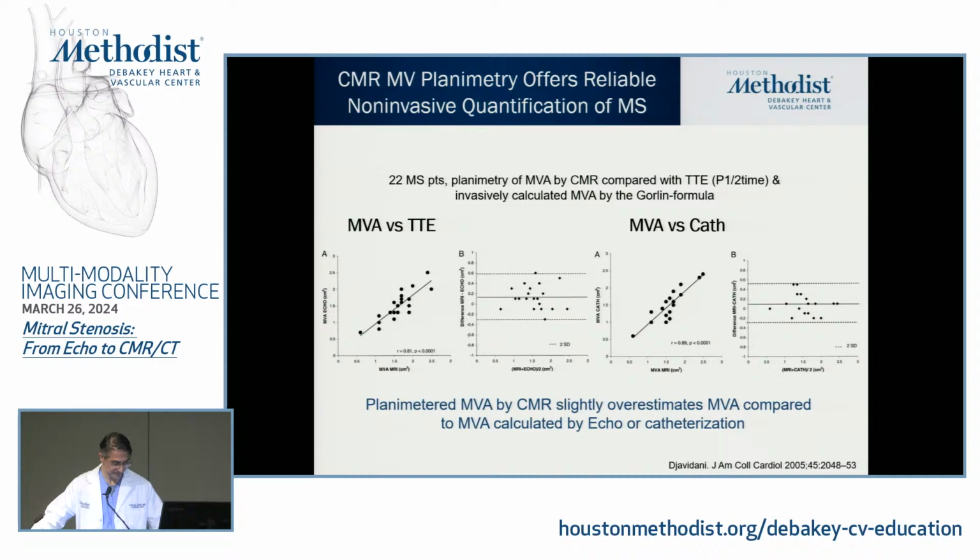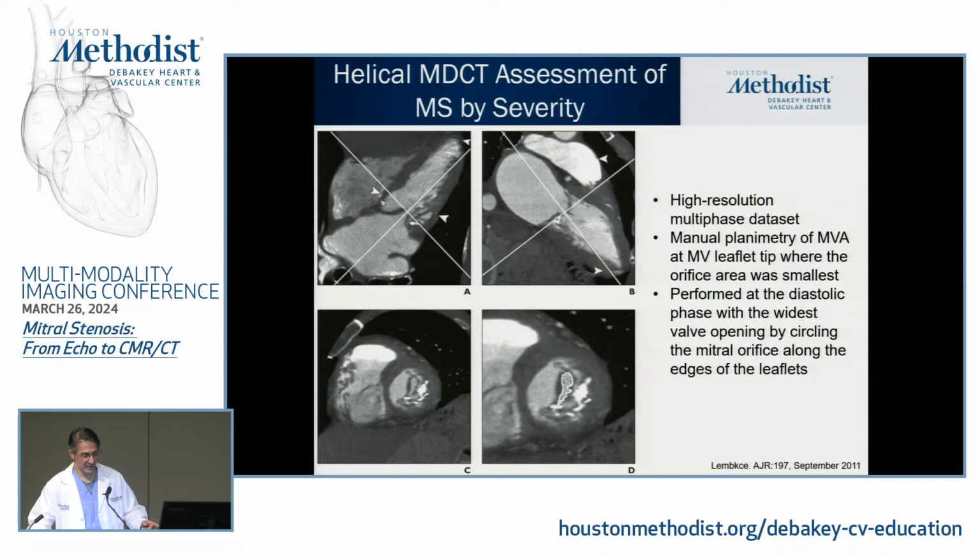This is me doing the same thing. This is how we do it by CT. It's really no different. Take your long axis slices, and really go down to the leaflet tips. These are isotropic voxels with 0.5 millimeter spatial resolution, so you can really planimeter and see the orifice with great detail. And again, you want to do it in the diastolic phase with the widest valve opening by tracing along the orifice and the leaflet edges.